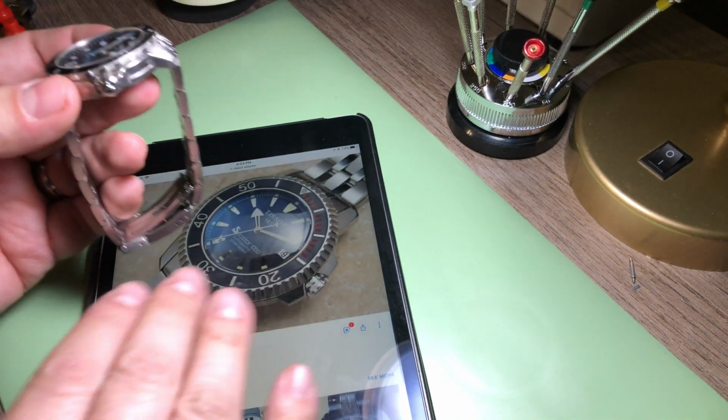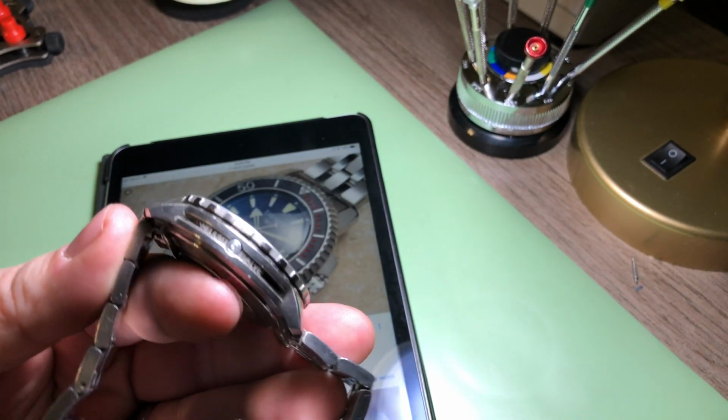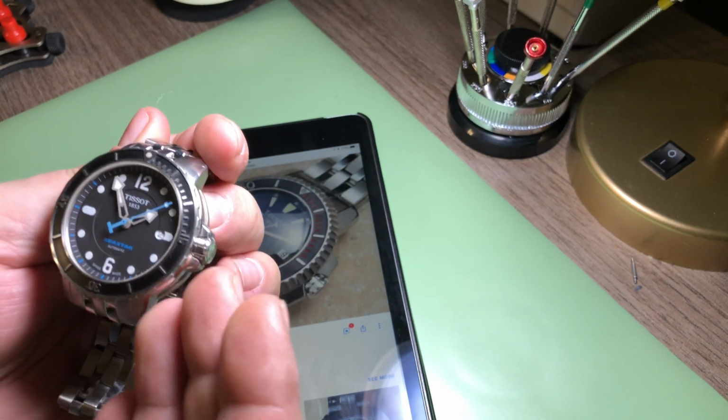One other major change from the first gen to the second gen is the helium escape valve on a 300-meter watch. But that's neither here nor there. So that's the second generation Seastar.